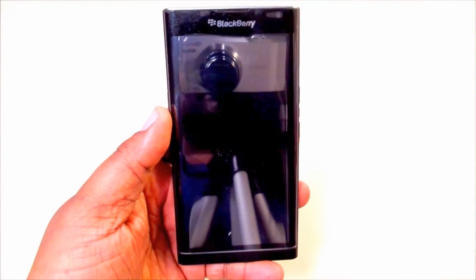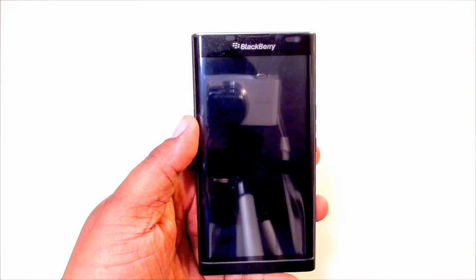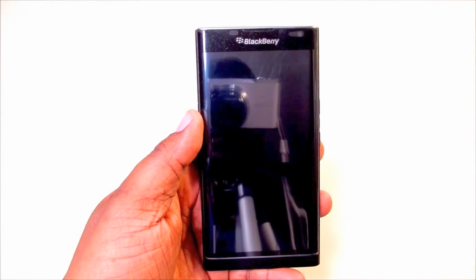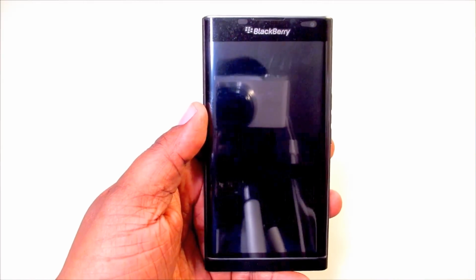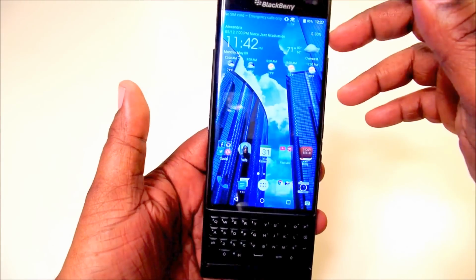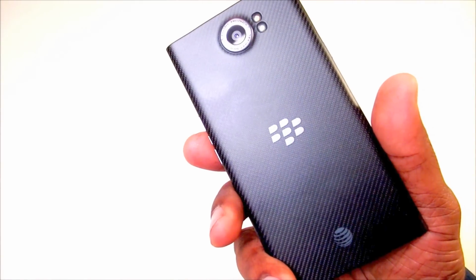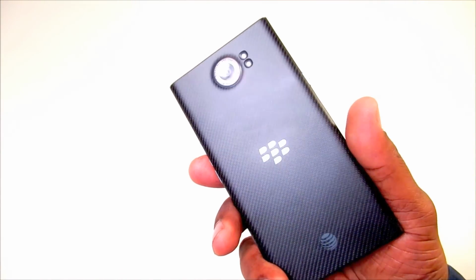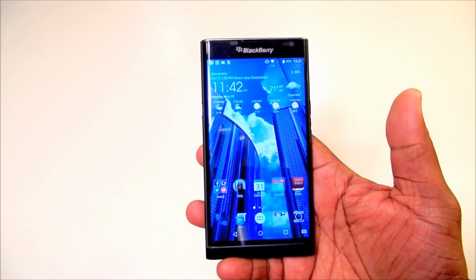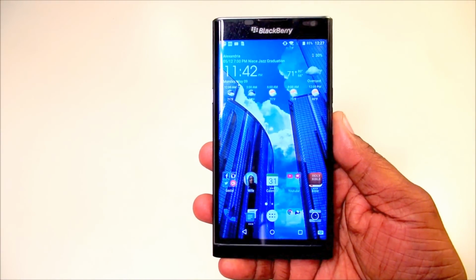Now, I want to say this about this phone. This is an Android phone with a little bit of a hint of Blackberry on it. It's not a Blackberry phone to me. That's just my opinion. And it's a nice phone. It's unique because you can't find a lot of phones today with this keyboard on it. And it's just a nice Android phone. Now, I don't have the S7 or the S7 Edge or the LG G5 or any of those phones to compare to. But so far, like I said, I've had a pretty good experience with this phone, and I like it.